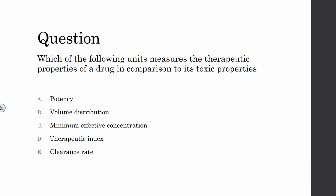Okay, so which of the following units measures the therapeutic properties of a drug in comparison to its toxic properties? There's potency, volume distribution, minimum effective concentration, therapeutic index, and clearance rate. And it is the therapeutic index. The therapeutic index is the concentration for toxicity divided by the concentration for therapeutic effect. And again, toxicity is determined by what we call too much toxicity, because most drugs have a little bit. Obviously, the bigger the number, the more drug you need for toxic properties to override anything. So you want a high therapeutic index, which means it's a safer drug. The classic example is penicillin, which has a really high therapeutic index. Unless you're allergic to it, most people are really fine on it.